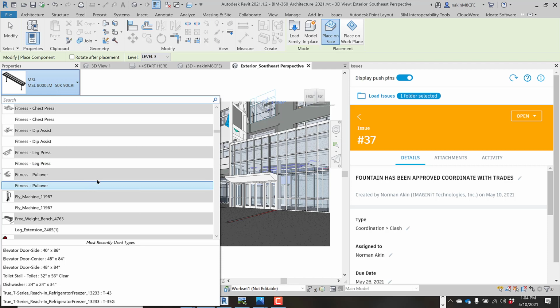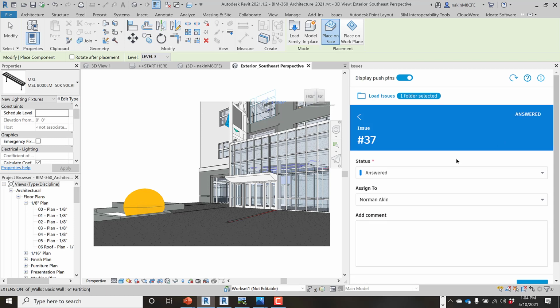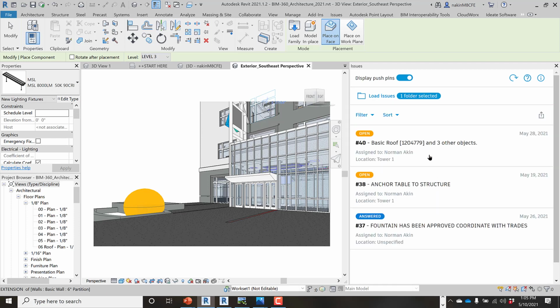I haven't designed a fountain yet, so I'm just going to go over here on my issue, and I'm going to answer that one, but I'm going to say that this comment is, okay, so it says I'll check with electrical and plumbing, and we'll get back, but it's being coordinated. It's not falling under the seat cushion somewhere. And so when I look at that, I go, great, that's good. So I can just jump over here, answer it, and be done. And then I can go through each and every issue that is assigned to me.